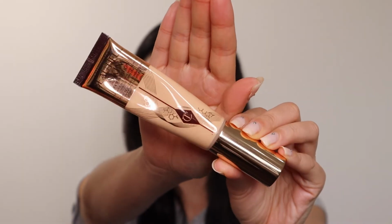And that one comes with the toner and the Dream Mask. Okay guys, last but not least, let's talk about the Charlotte Tilbury Beautiful Skin Foundation. So there are 30 shades. There are a total of 17 numbers. I don't know how to describe this, but this is as simple as I can get.